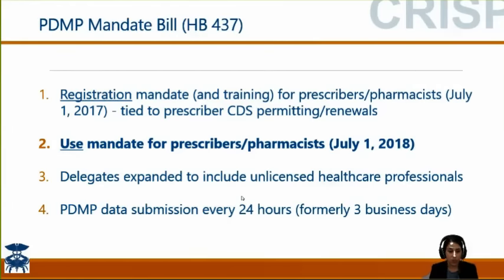But I did want to mention that the bill also contained the registration mandate, which passed on July 1 of last year, that required prescribers and pharmacists to register with the PDMP in advance of the use mandate. Also, the bill tied the prescriber CDS permitting and renewal process to the registration. So if you are renewing your CDS, or if you are new to the state or moving from a residency to fully licensed individual, then you have to be registered with the PDMP before you start that process.